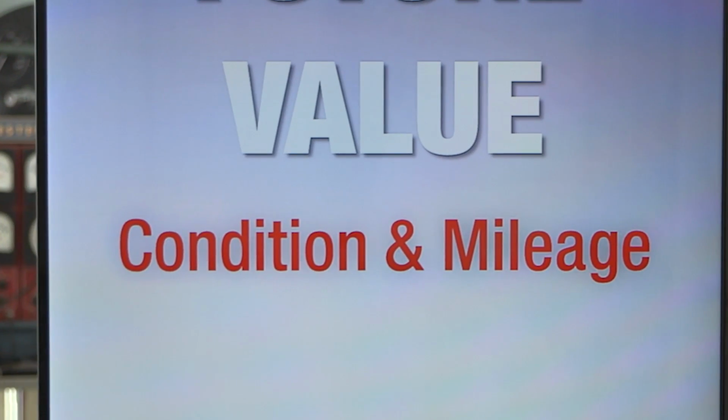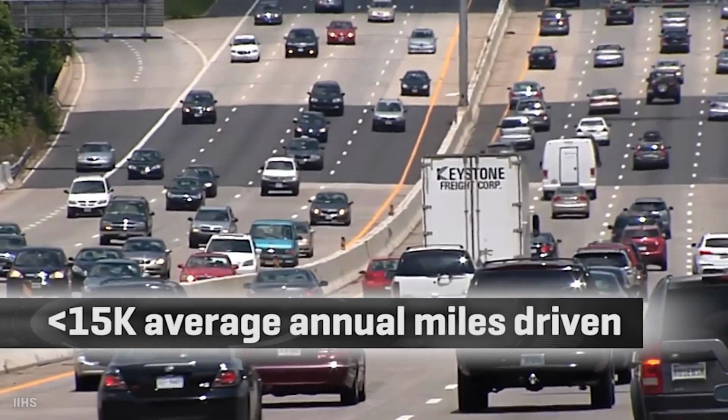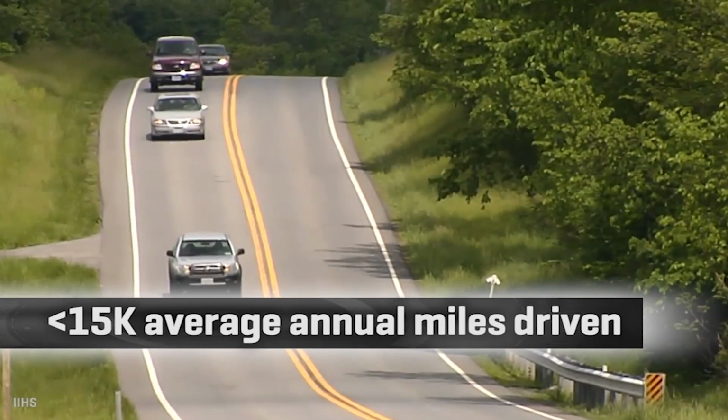Number 1 is condition and mileage. This trumps everything. A car that's in good shape, has been well maintained, has records of that maintenance, and ideally has been driven at or below the standard mileage of 15,000 per year, hopefully quite a bit below, is a cream puff. That's a car someone who's got any brains in their head is going to pay more for, even if it's a fairly common car.